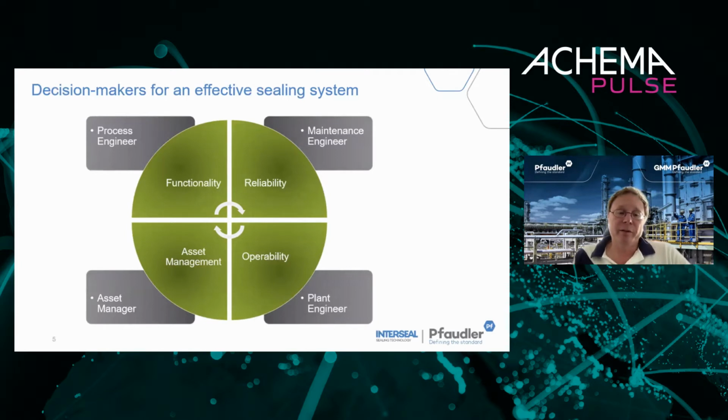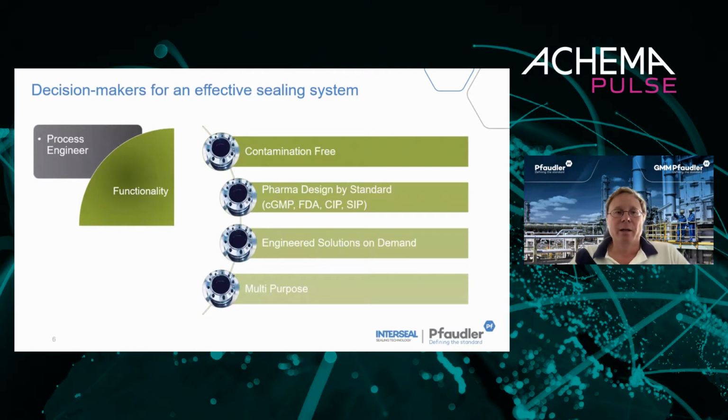The optimal sealing system must meet a lot of requirements of the different decision makers. There's a process engineer who considers functionality important, the maintenance teams who care about plannable revisions, the asset manager who must keep an eye on the cost, and the plant engineer for whom a wide range of application is very important. The process engineer looks mainly to contamination-free production, a pharma design by standard, engineering solutions, and a multi-purpose process.